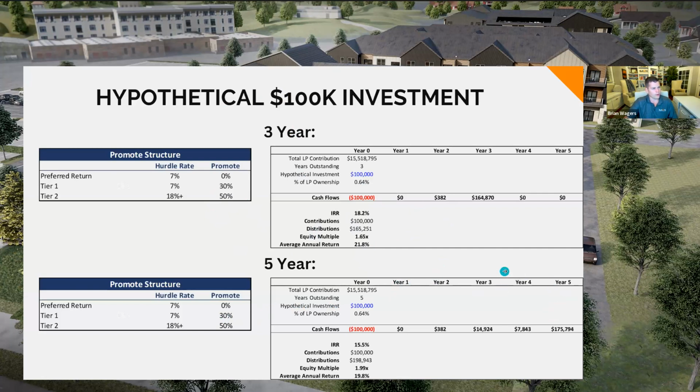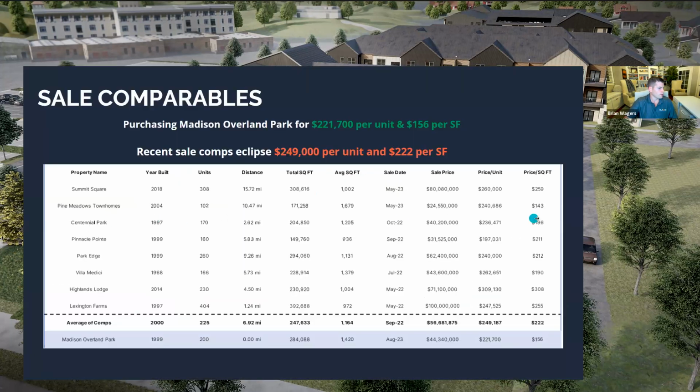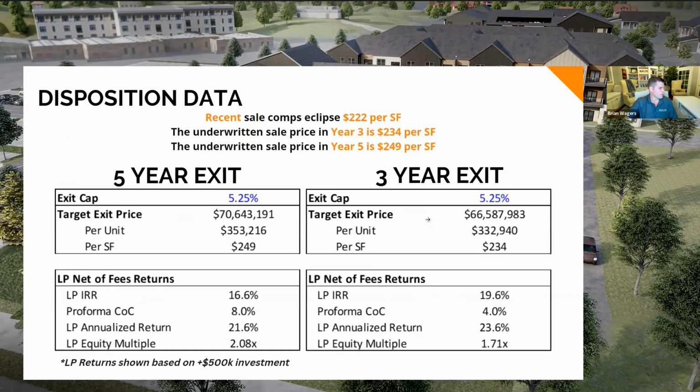So with this deal, we're putting $2 million into it, and having a lot of value to be added in that first year. I think Nick showed on here. I'm not sure if it's on here. I wanted to go back real quick because it kind of got lost in the shuffle, I think.